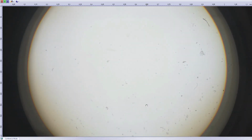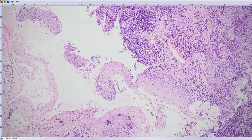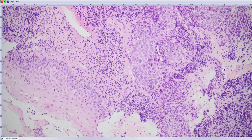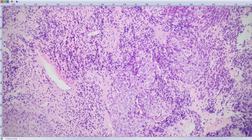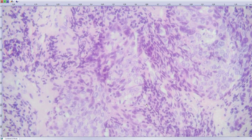And probably my last case, because Michael was too long, is a biopsy. It's a tonsillar biopsy, older male. So we can see these not nice looking crushed pieces of tissue and normal looking squamous epithelium, but in addition we have this basaloid looking, quite ugly looking proliferation.